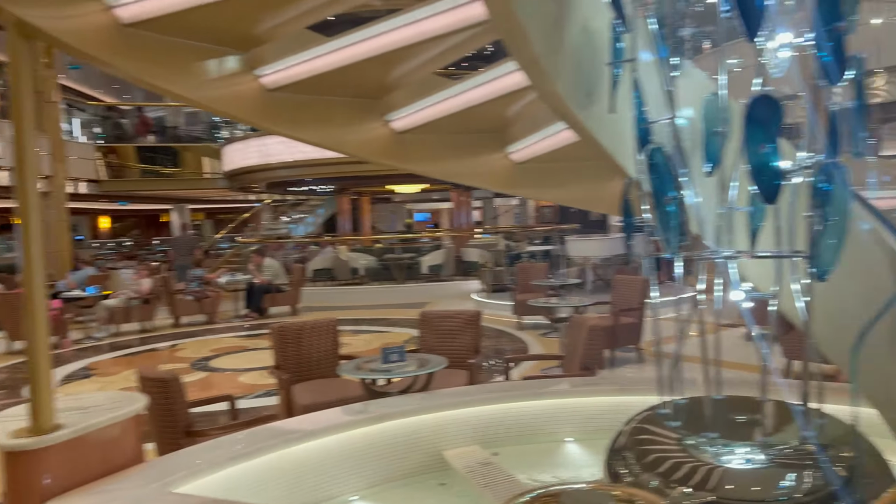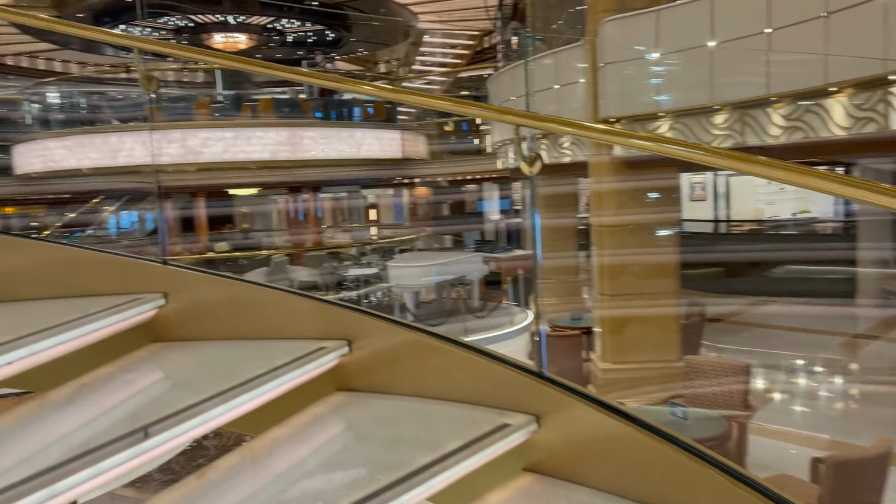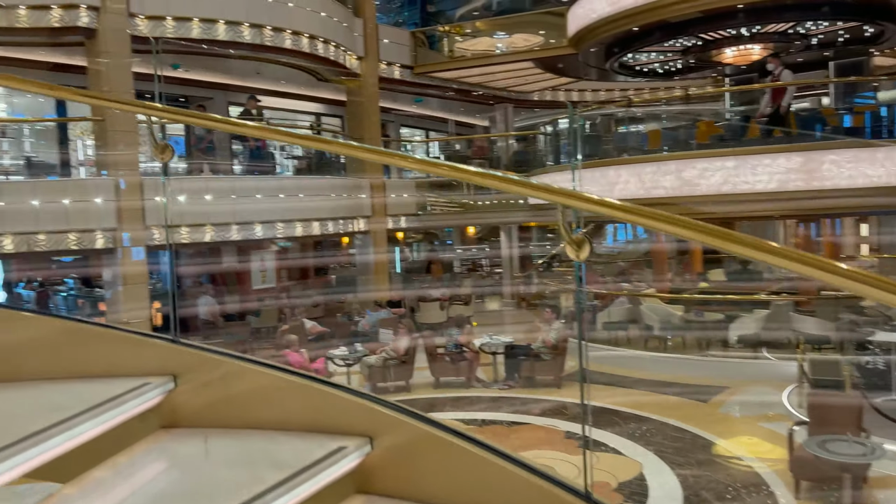But you've got these glass elevators as well, if you want to go up. There's only a couple of them. For some reason, they were always really busy. People were super busy trying to get in them. I always like the stairs, but you go faster up the stairs than I do.